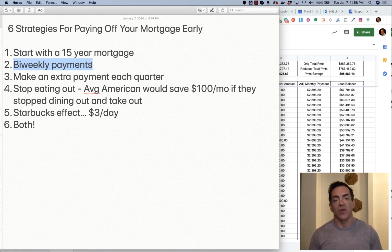And if you do the math, 52 weeks in a year, that's 26 biweekly payments in a year. If you pay half the amount 26 times, that is the equivalent of making 13 payments rather than 12. So it's a way to sneak an extra payment in each year without really feeling the burn too much. Biweekly payments is something a lot of people in the industry suggest as a low friction way to get some extra money into your loan.